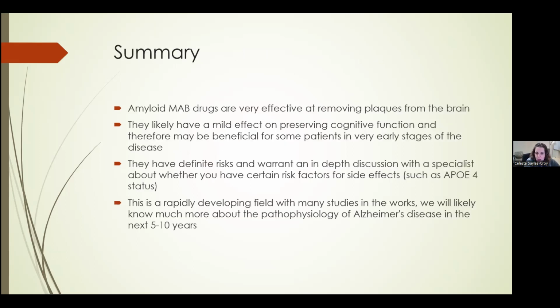So basically, in summary, the amyloid monoclonal antibodies are very effective at removing plaques from the brain. They likely have a mild effect on preserving cognitive function and therefore may be beneficial for some patients in the very early stages of the disease. And I want to say that even the drug's biggest cheerleaders and proponents all admit that the effect is pretty mild. 27% reduction sounds pretty dramatic when you say it. When you look at the change in the scores, again, it's about 0.45 out of an 18-point scale. So it's not a dramatic effect by anyone's standards, but there is an observable effect that we're seeing that does seem to be statistically significant. And that's a big deal because we don't have many things that show that in the treatment of Alzheimer's disease.